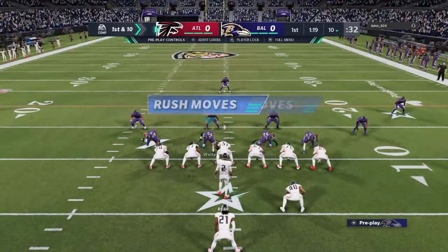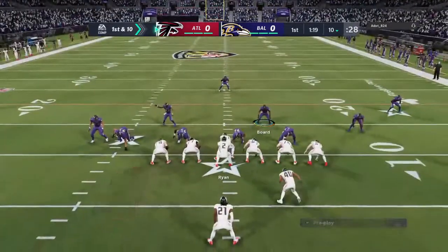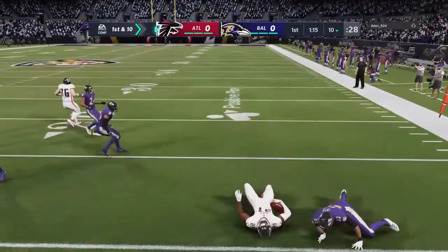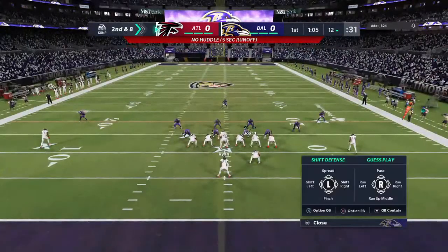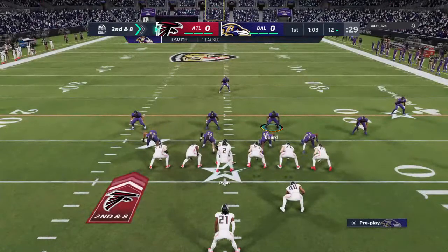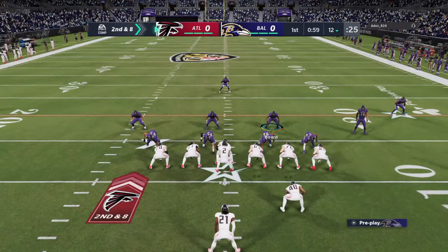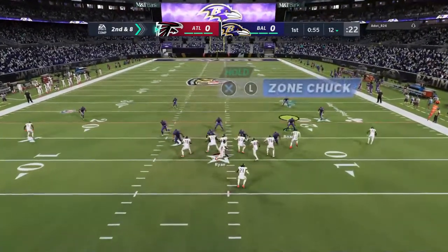So not quite a 1st and goal. It's 1st and 10 from the 10. Now the first carry here for Todd Gurley. And a short gain here across the 10 to the 12. Ball carrier, Jimmy Smith, the one who brought him down. 2 yards on the pickup. It's 2nd and 8 at the 12-yard line.